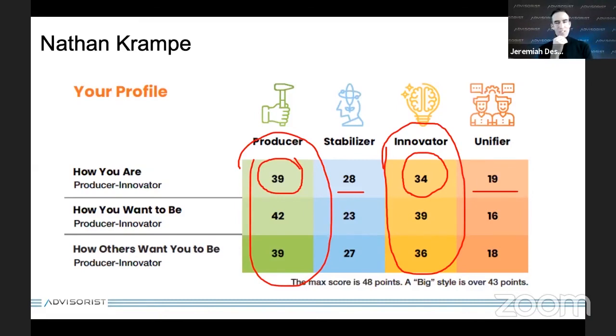I was in my 20s and I was doing no money down real estate back in early 2000. And the realtor who found the distressed property for me was exactly like me, producer, innovator, let's go, bang, bang, bang. But the attorney at the closing table was so stabilizer to the max that she had the closing documents on the table and she was reading out loud every single clause and making sure I understood it.